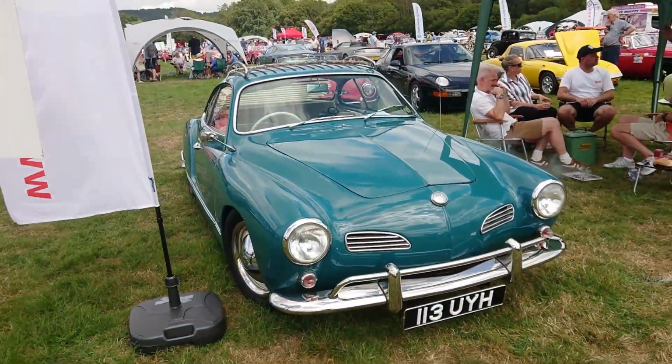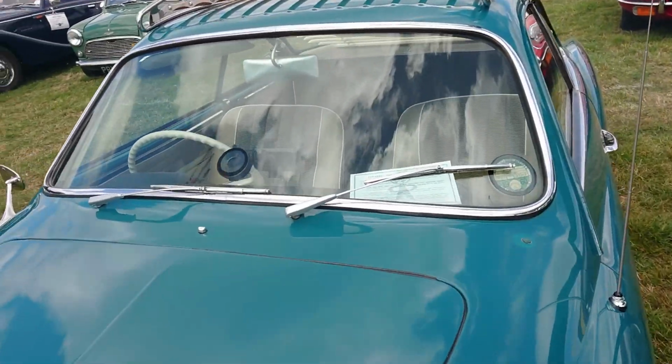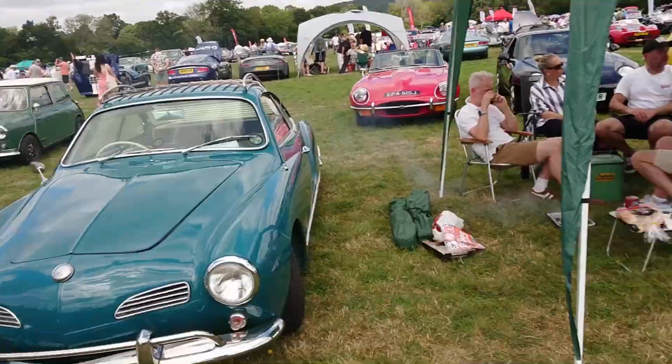Right, any of these sort of razor edge ones. Oh, this one's got an information sheet, so look at that. It is a 1960, it's quite an early one then. They made them right away through to 1974 when Scirocco came out.